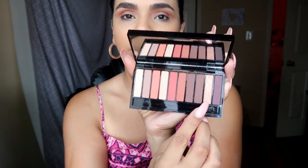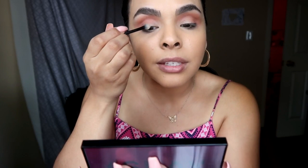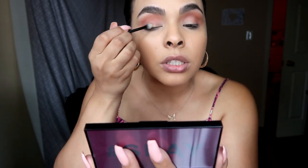So I'm gonna go ahead and apply a shimmery shade to the lid, and I think I'm gonna use this one right here, but I'm gonna use the brush that comes with it, because a lot of people say that these brushes are really good to apply shimmery shadows. So I'm gonna go ahead and use it, and I'm just going to apply it to the brush and then put it on my eyelids. So let's see how this works.